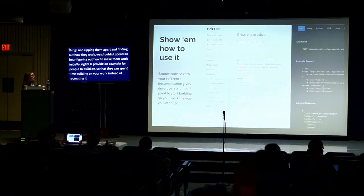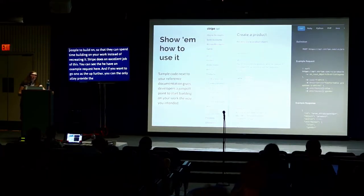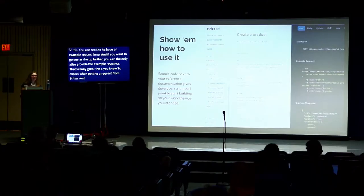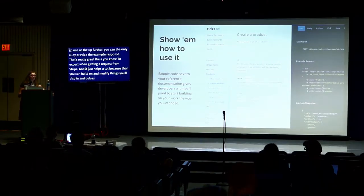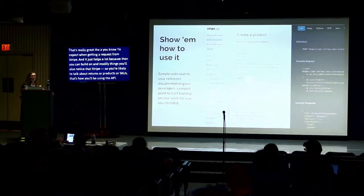Stripe does an excellent job with this. You can see they have the example request here. And if you want to go one step further, you can actually provide the example response. That's really great so that you know what to expect when getting a request from Stripe. And it just helps a lot because then you can build on and modify things. You'll also notice that Stripe does a really great job of grouping. They group things by how you're likely to use their product. So you're likely to talk about returns or products or SKUs. That's how you'll be using the API, so that's how they group things in the documentation.